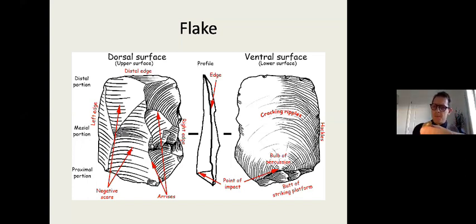So, in this example, a napper struck the core with this hard hammer, that extracted the flake, and that point of impact is what creates that point of percussion. I hope that makes sense. So whenever you see a point of impact, you're seeing the exact spot, however many tens of thousands, few thousands, or hundreds of thousands of years ago, or millions of years ago, that somebody created agency in action to extract that flake.